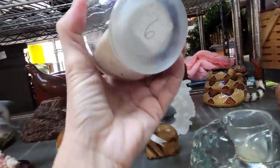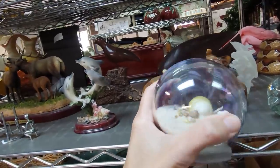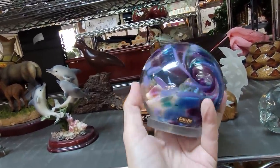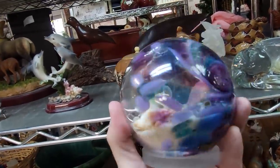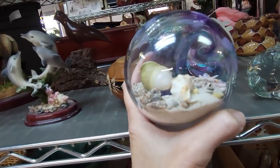Oh, look at this ocean scene inside. It's by Glass Eye Studio. So it's like a paperweight with this ocean scene inside, and it's blown glass. I do like this. All right, this one's $6. I think I have to have that.